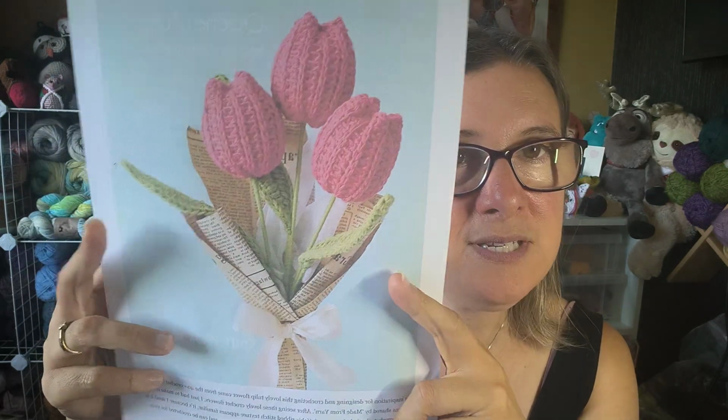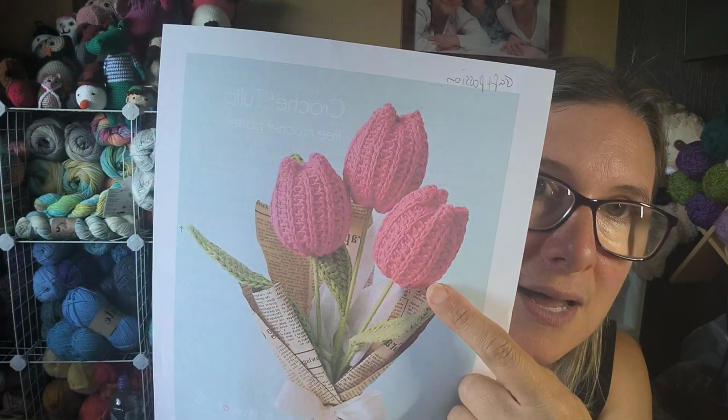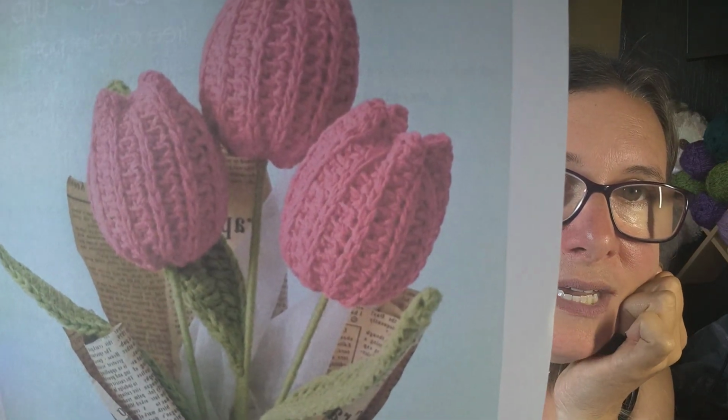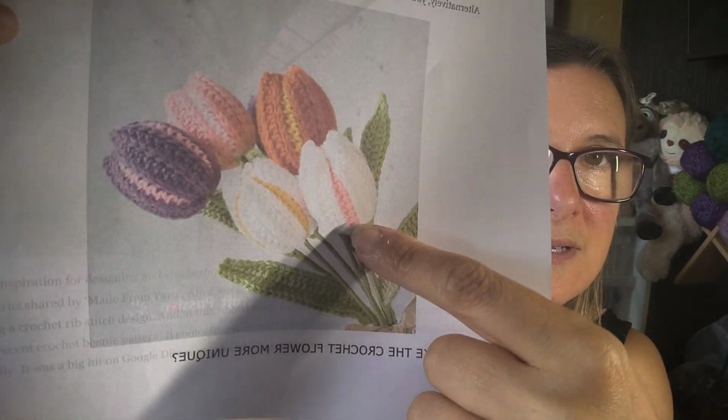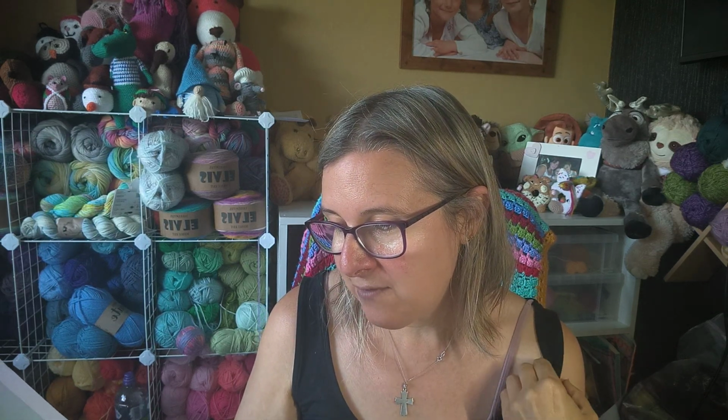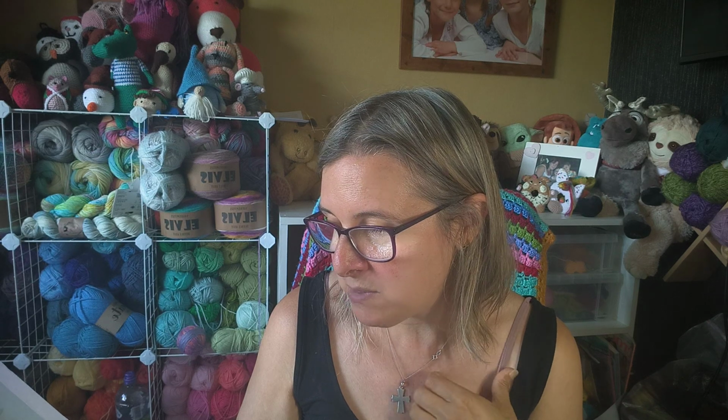Now I've got a flower pattern which I know I've showed before, different flowers, but this one is a different way of doing tulips, which is why I wanted to show you this, just so that it can give you a different outlook. And you can even do the ones like that, so it's split colours, and that's the reason why I wanted to show you it. And it says the inspiration for designing and crocheting this lovely tulip flower came from the 40+ crochet flower patterns shared by Made from Yarn. After seeing these lovely crochet flowers, I just had to make one using the crochet rib stitch design.